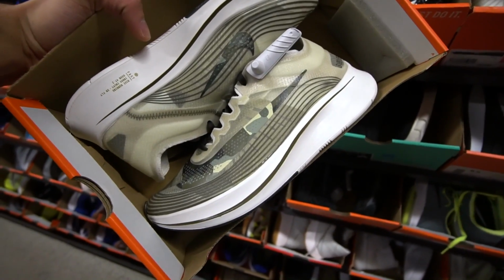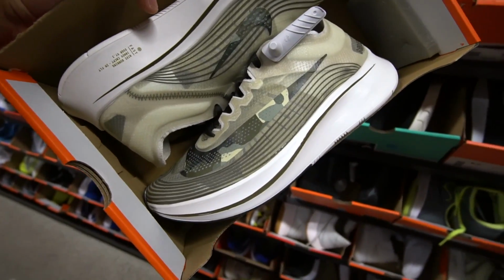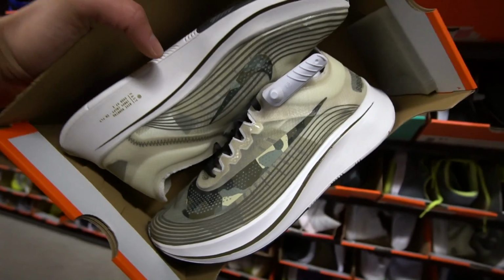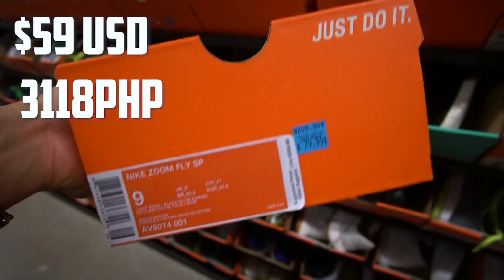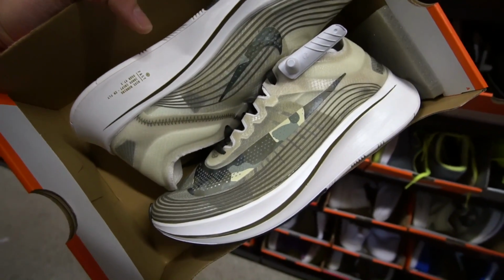And these are dope. They have this green camouflage colorway for the Nike Zoom Fly SPs. Really mess with these, and these are going for $80 down from $200. So, solid running shoe and a really solid colorway.